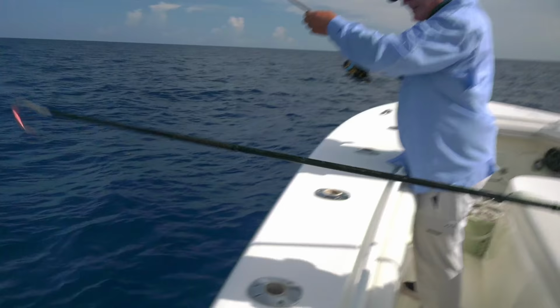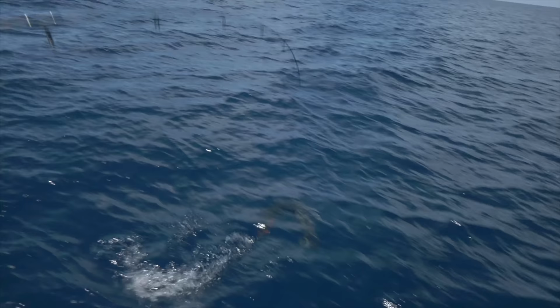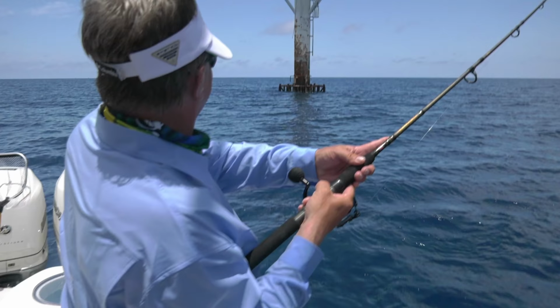Yep. Right there ready for you. Yeah, baby. On the wrecks. Oh, it's a cobia. Another cobia. And at the towers. Oh yeah, baby. He ate it right out of the boat, George.